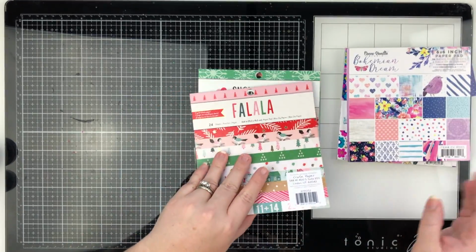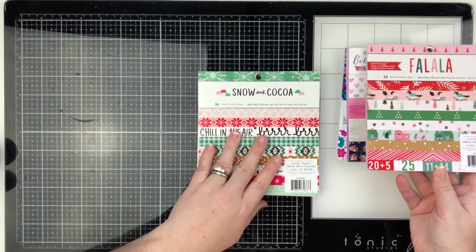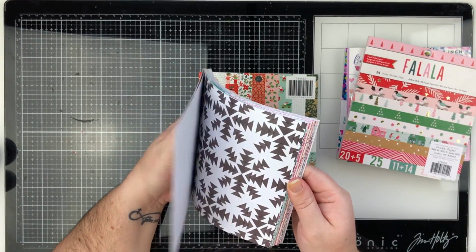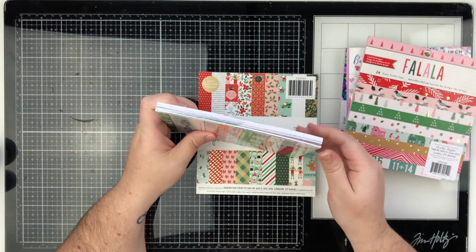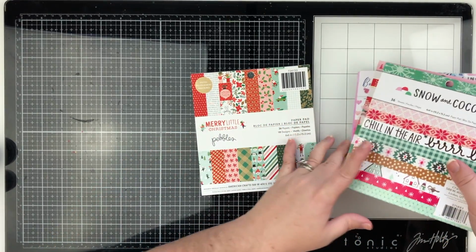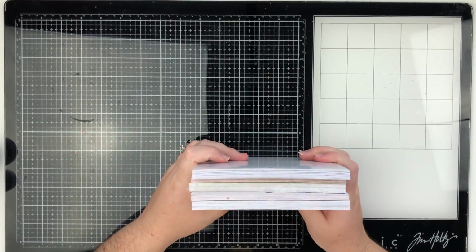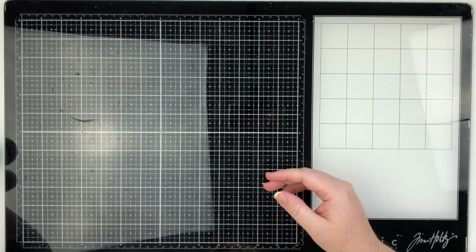They're gorgeous papers, and they're so pretty and so fun, and I do use them, just not that much, or I'll use like a chunk. I wouldn't miss them. I don't feel like they're something that I would really, really miss if they were not here. So there's that.